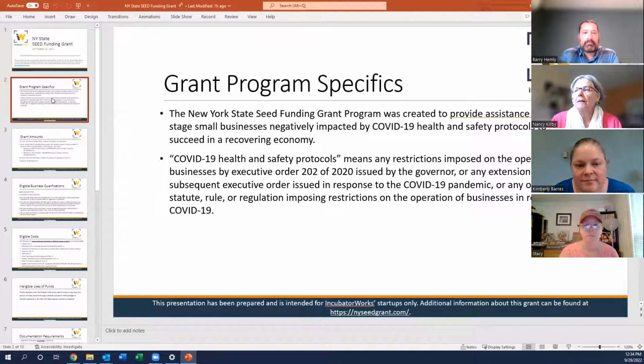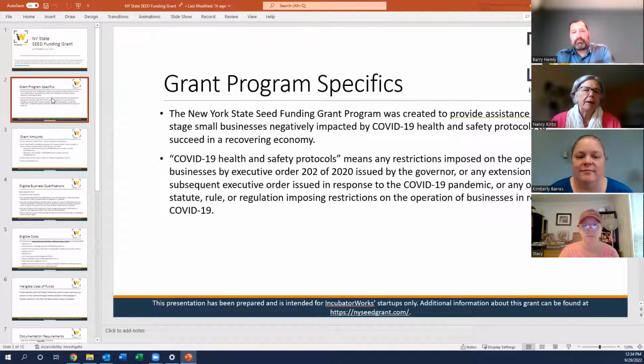So the fund is to provide assistance to early stage small businesses negatively impacted by COVID-19 health and safety protocols. That sounds like if you didn't have issues with COVID or you didn't have to buy masks and all that, you wouldn't be eligible. However, basically, it's any expenses that you incurred during the period of COVID. And I shouldn't say any, there's a list. But if you incurred the expenses during the period of the height of the pandemic, they qualify.